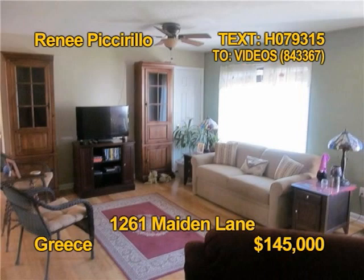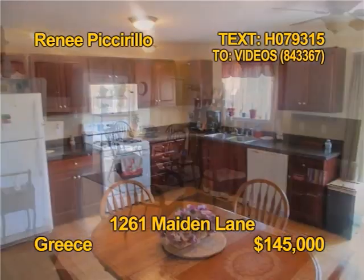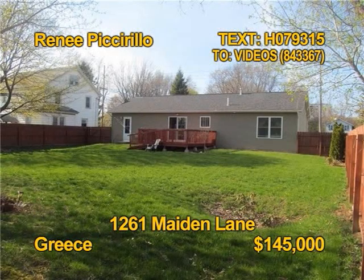Two bedrooms, one bath, over 1,100 square feet with wide doorways and built to ANSI specifications. There's an open concept eat-in kitchen and first floor laundry, plus a huge fenced yard with deck and ramp. Get all the details from Renee Pixarillo.